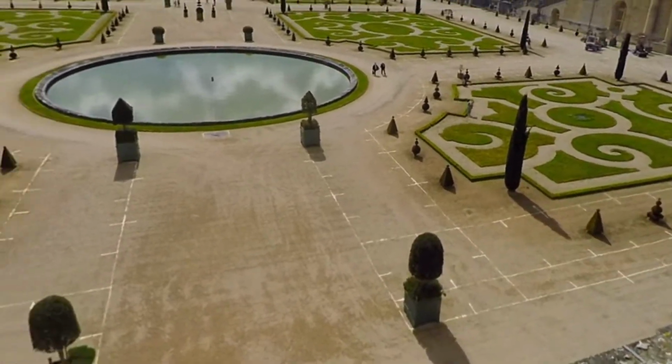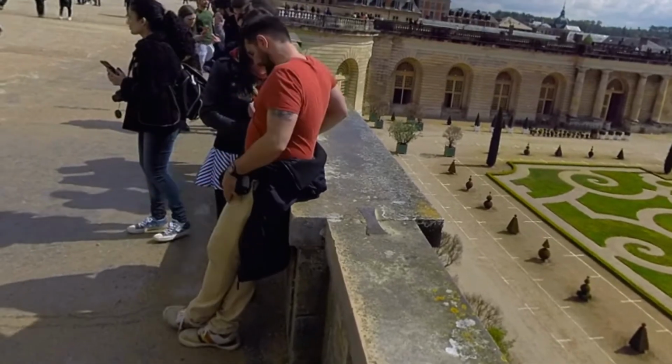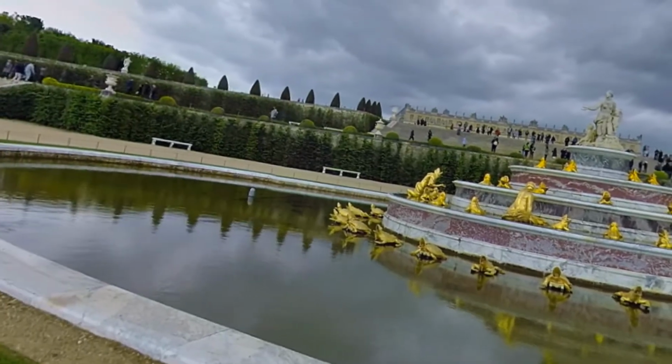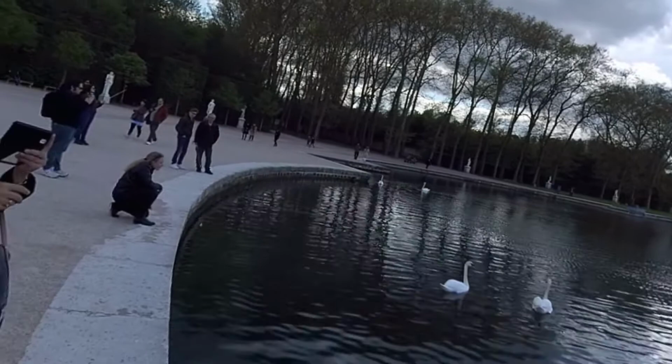The Palace of Versailles estate stretches for miles, with precisely lined gardens, carved lakes and fountains, lots of fountains. And the Apollo fountain sits at the center of it all.